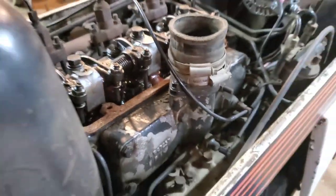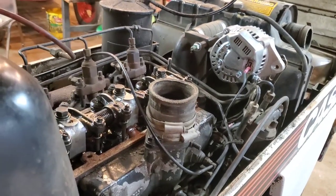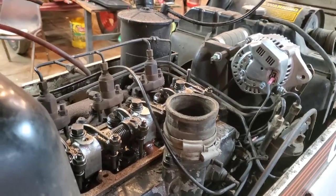Well, guys, we got push rods back in it. We got the valves properly adjusted, and we've got bigger problems. Soon to be continued.